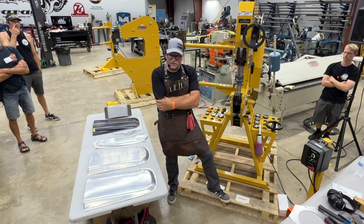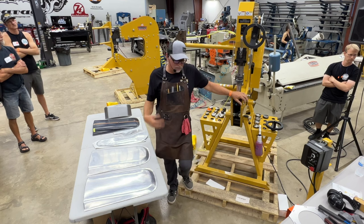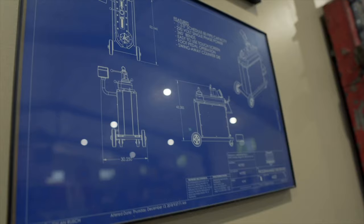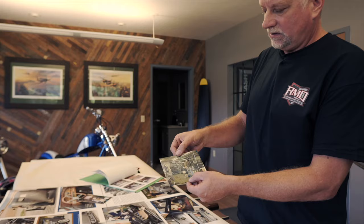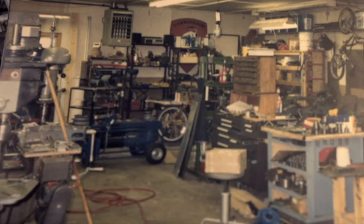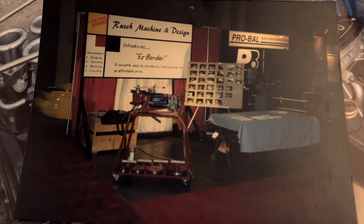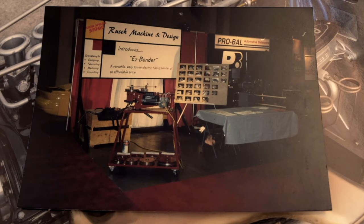But there was a handful of tubes on that car that needed to be bent. And I was a machine designer working for the other company. I'm like, well, how am I going to bend these tubes? And I'm like, well, I'll just design a machine to bend the tubing. So I did, designed a machine, bent the tubes that I needed. The car got a little bit further, and people are like, man, this is really cool. You could probably sell these things. So I'm like, oh, maybe. So I started a company, Rusch Machine and Design, and I started selling tubing benders. And there's a lot more to that, but that's basically the long and short of it.